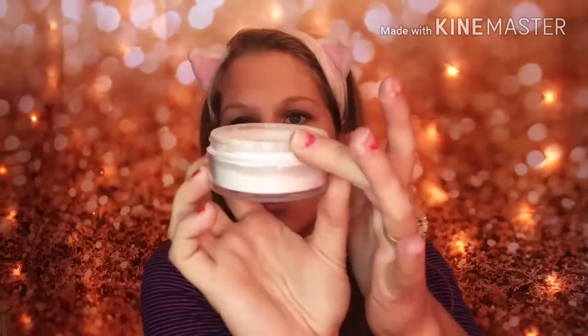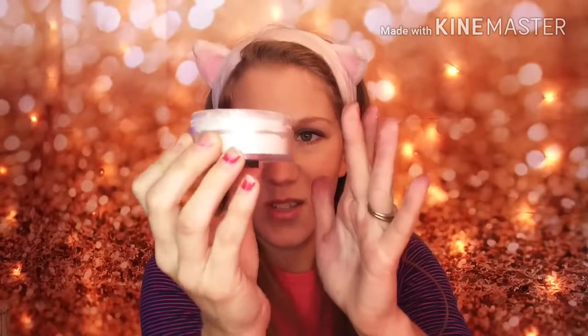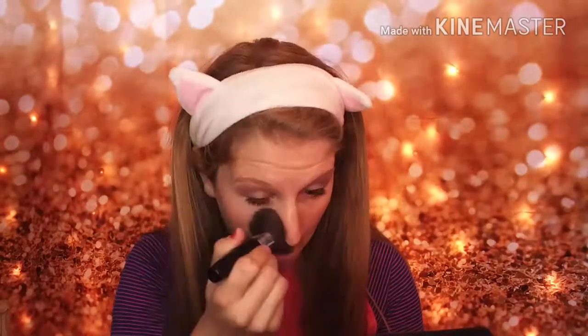So, okay, next I'm going to go in with my Mary Kay translucent powder, because that would be my step before I do my face products after foundation. Ooh, that's too much. I've had this for a long time, and there's still a ton in there. This would last like a year, if not longer. If you use it every day, it'd probably last almost a year. I'm really interested to see how the concealer and foundation go on over this powder.